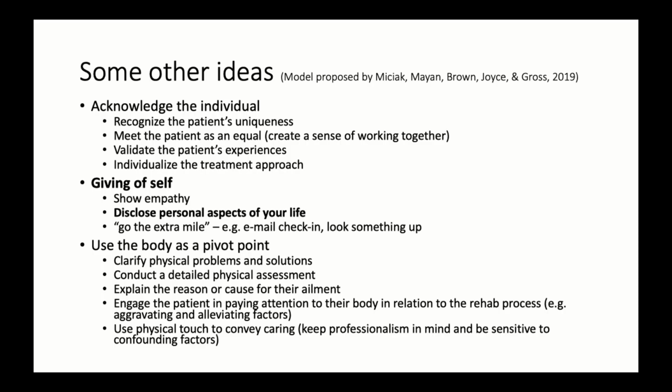Disclosing aspects of your own life makes the patient feel like you see them as a person, and it is perceived positively in building that relationship. So that was something new that came out of this. Some people aren't comfortable disclosing things about their lives, but it gives you a chance to pick and choose what you're going to talk about, right? I can talk about my cat rather than my family situation if I choose.